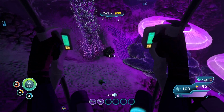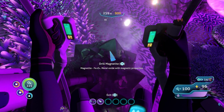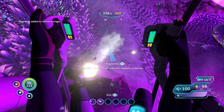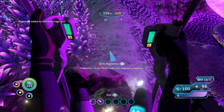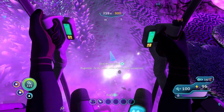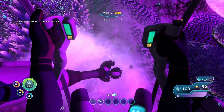Here we go, let's try this drilling arm out. What do we got here? Magnetite. Stuff out of this. It's pretty neat. Pretty neat.